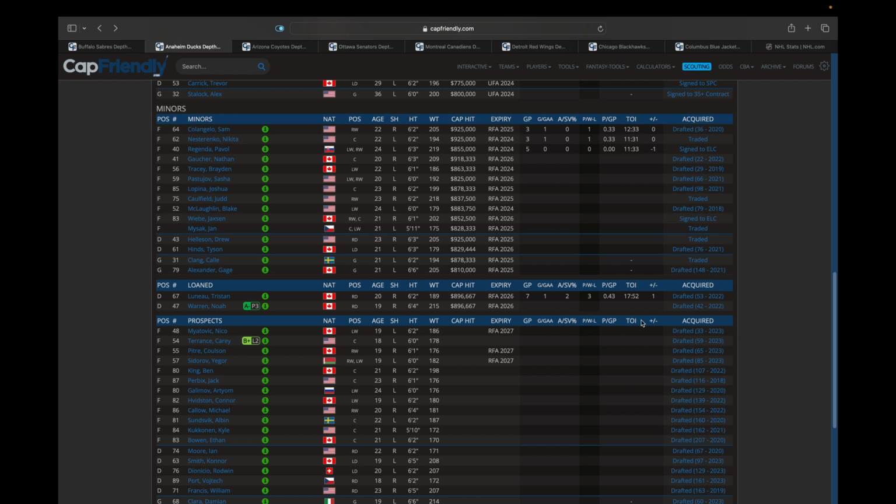On your third pair, it's pretty good, but with Tristan Luneau, Olen Zellweger, Pavel Mintyukov, right now they also have Fowler and Jackson Lacombe. They're going to have a solid top four. But I feel like the fact that they traded Drysdale, which obviously was the right move because Cutter Gauthier has a lot more potential than Drysdale in my opinion, maybe they need to go for another defenseman that's going to be as good as Mintyukov.